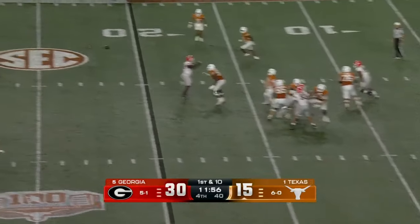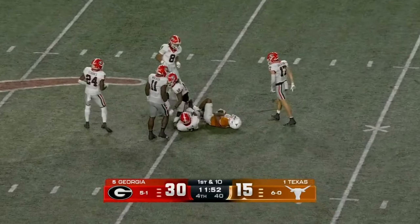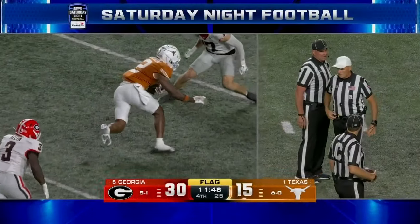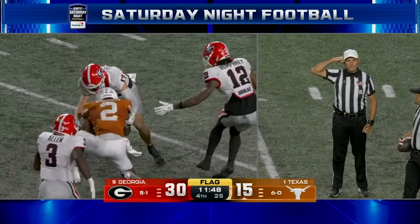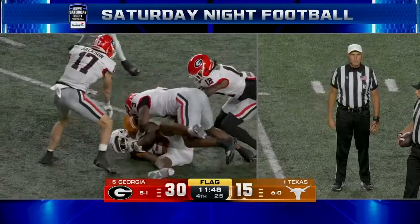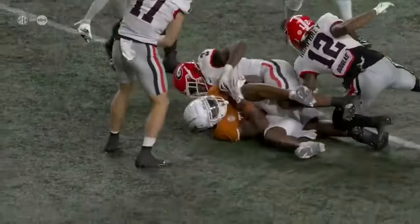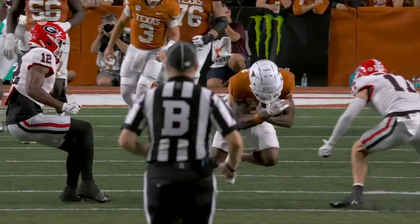Ewers from the pocket, flips it across the middle, and going back to make the catch is Matthew Golden, who's suddenly become the go-to guy for the Longhorns. Got not just the receiver, but the defender as much. Look at that. Personal foul, textbook targeting using the crown of the helmet. Number 17. That play is under further review. You still have a targeting call. You see the violence in real time of that hit.